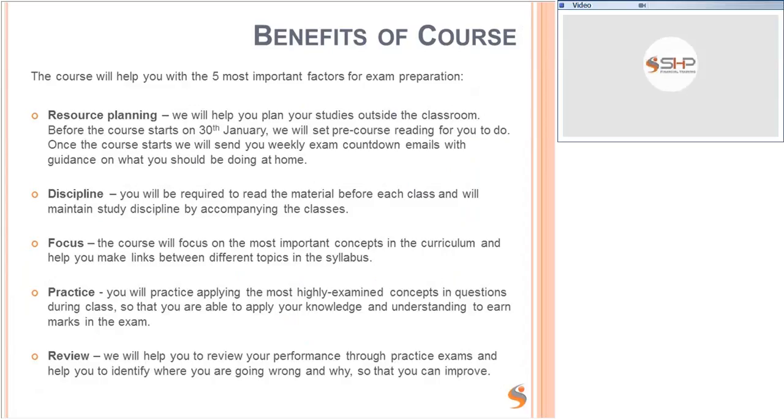So what are the benefits of the course? Resource planning. That's what we're doing right now. That's why we have these bonus classes to help you get started. Because we always see that the students who pass the exam are the ones who start earlier, who plan their time and have the discipline to keep on track with their studies.